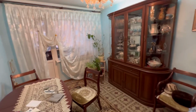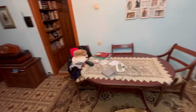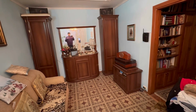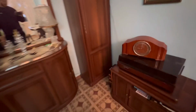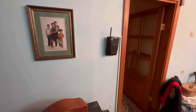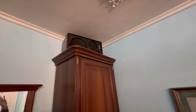It is basically the dining room. It's the biggest room in the flat. It has this table. Actually, it has a lot of different Soviet Union stuff. So the first interesting thing I want to show you is this. There is an old watch, a turntable, and a portable phone that I remember from my early childhood. And on the top there are speakers from the firm called Radio Technics, and only God knows when they were played last time.